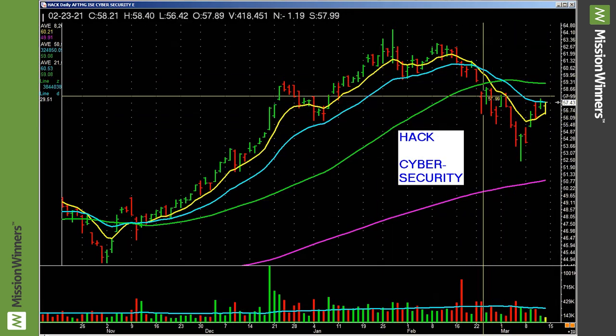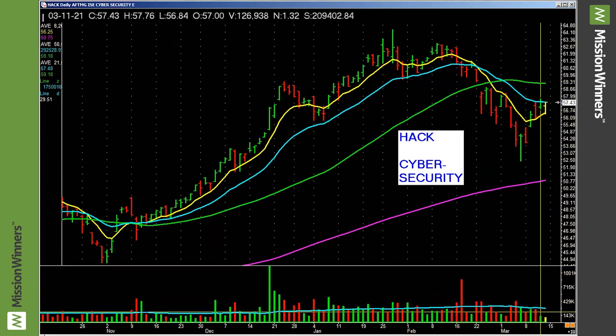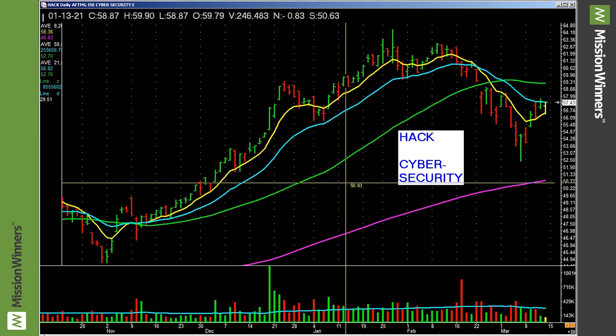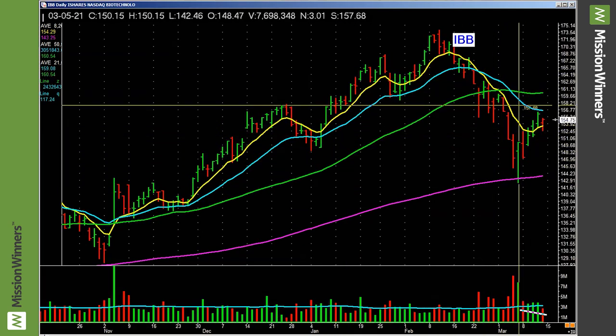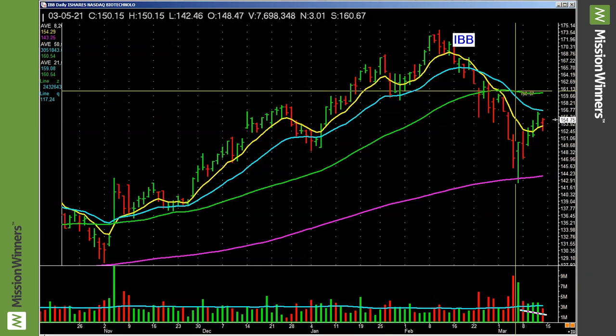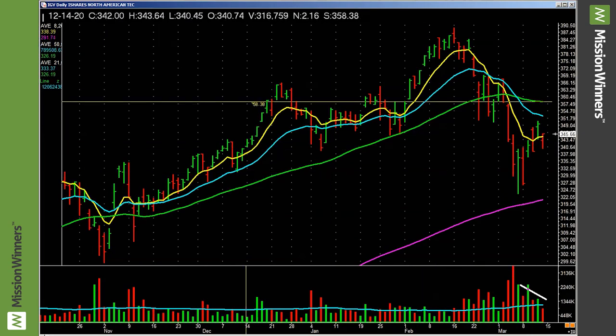Cybersecurity lost some luster here. Okay, lost a little leadership. Bouncing back. What's one slight negative? Bouncing back on decreasing volume. Needs to get back over the 50-day. Biotechnology fell hard. Bouncing back, but, you know, it's gotten a little loose down here. It's below the 50-day, okay? Wait till it shows more leadership.